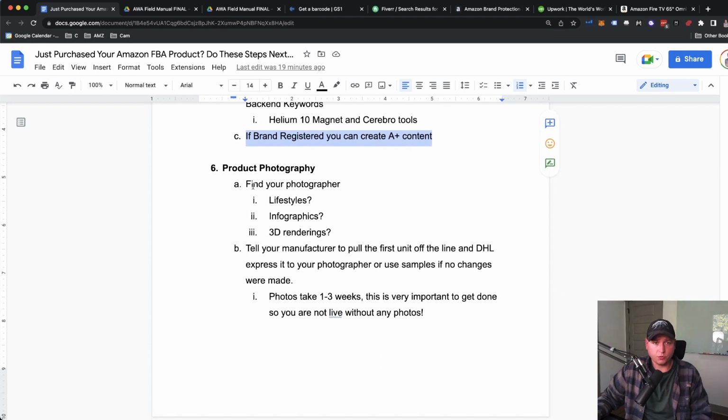So after this, we have product photography. All right, this one's a little tricky. People ask me about this one all the time. So first, you need to find your photographers. Who are you using? I recommend you use someone that knows a lot about e-commerce, Amazon, everything like that. And you need to decide if you're getting lifestyles done, infographics done, 3D renderings, and pick the photographer based on what you're picking there. This all depends on your product, your niche, everything like that.